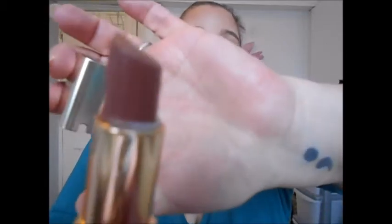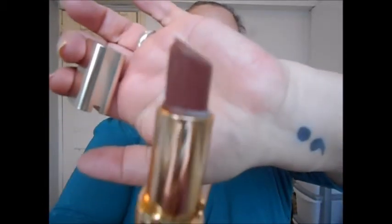So the first one I have to show you is my L'Oreal in Sepia Silk. I love this lipstick. It is one of my favourite lipsticks. And yeah, this is my oldest lipstick in my collection. So it is definitely one that I do really want to get out of my collection.